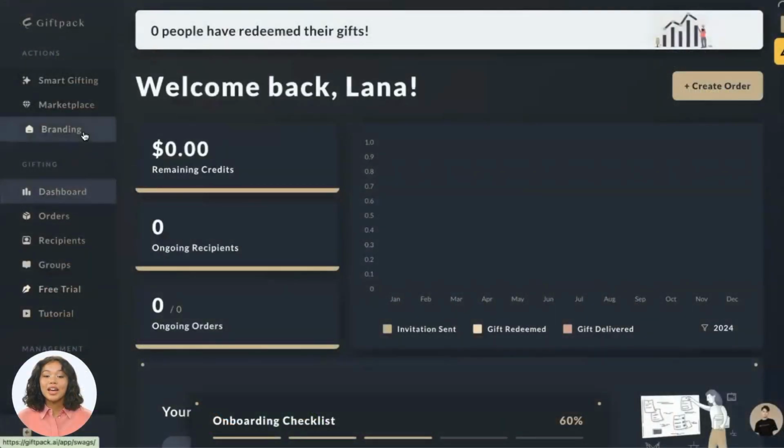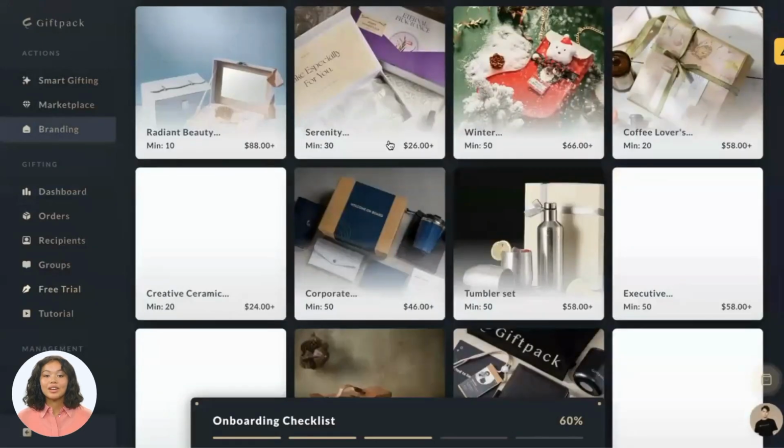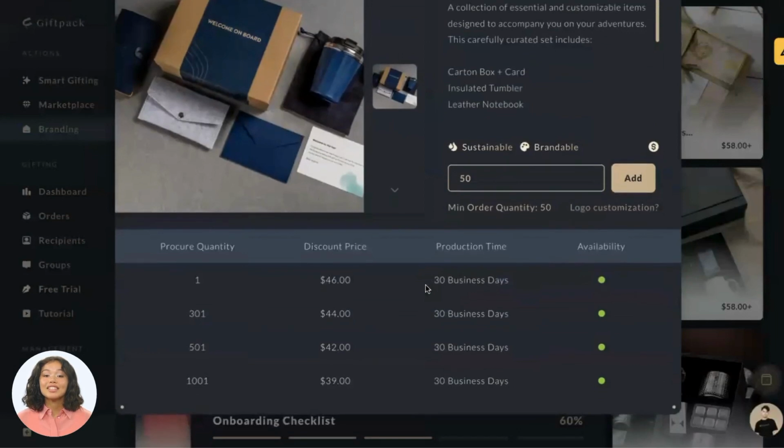Start your swag journey by heading to the branding shop page. Once there, pick your desired item and proceed by clicking on it. As you scroll down, witness the insightful breakdown of pricing per unit, showcasing reductions with each tier.